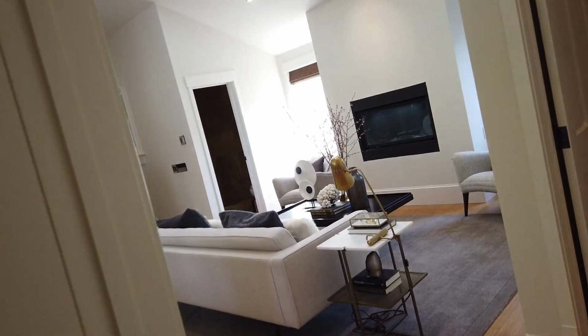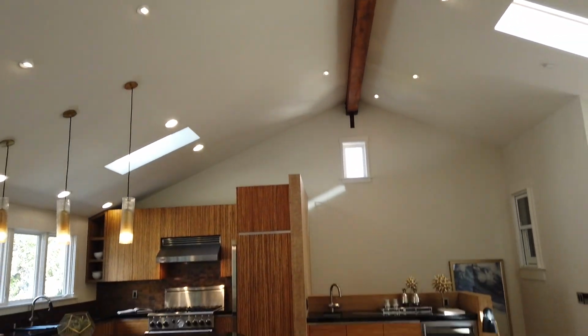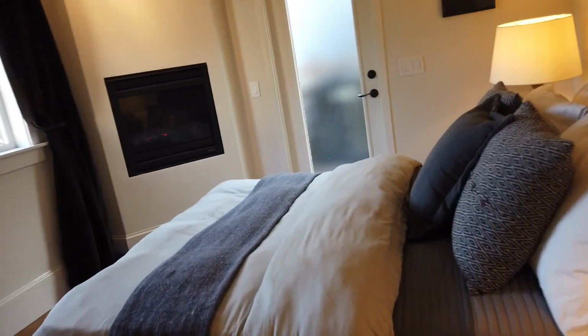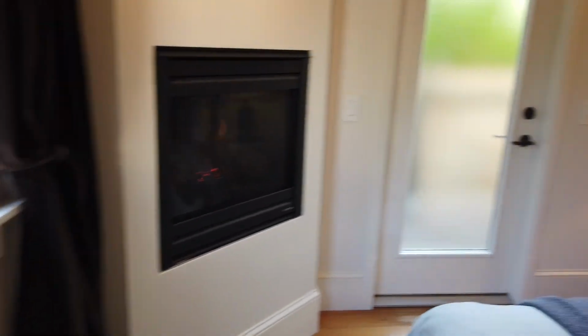Let's go over here. So just look at that view. I think that's pretty amazing. Now over here is this first bedroom, or second bedroom, depending on how you view it. We turned on the fireplace for you to take a look. This one has a big generous closet too, and of course you can use the bathroom out front, and you've got the nice fireplace here.